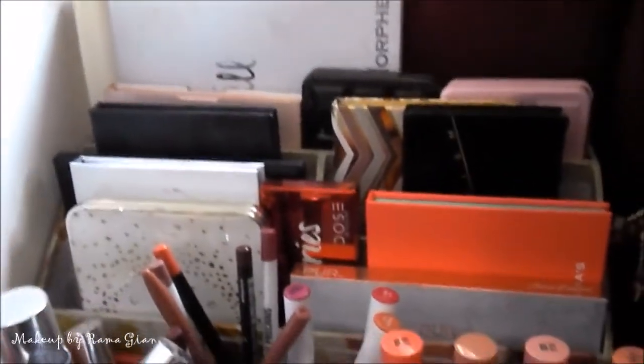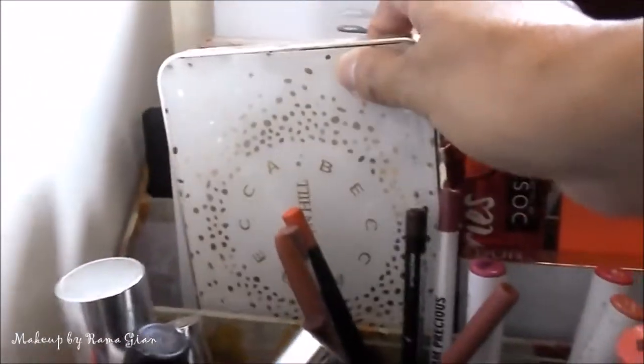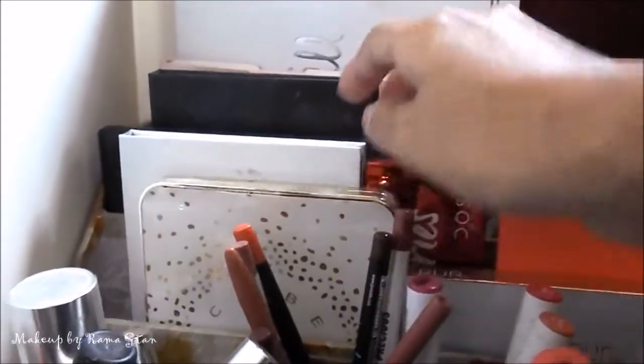And then over here I have some of my palettes. This I got from Dollar General. I'm just gonna quickly go through all of them. I have the Jacqueline and Becca collaboration. This is her highlighter, the Champagne Pop palette.